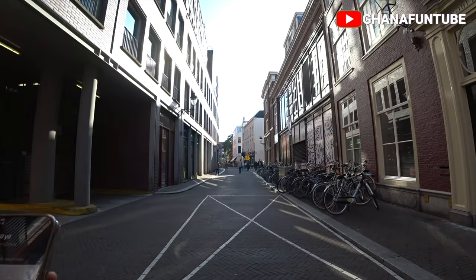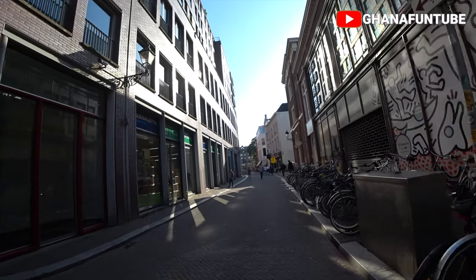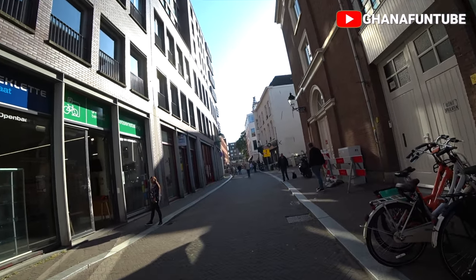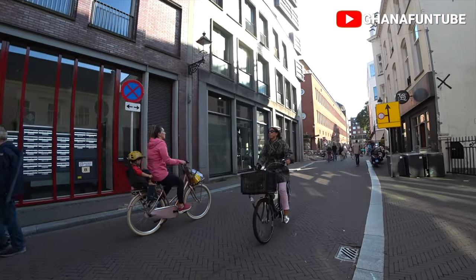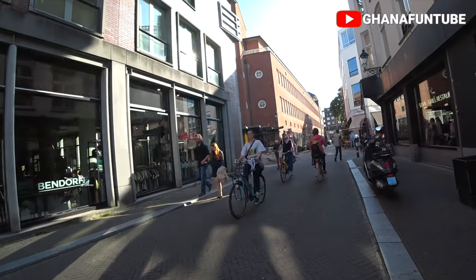Wow, guys, let's go. I have 3 more minutes to Albert Heijn. I'm going to get some drinks, and I can show you guys how inside Albert Heijn looks like, how much a drink or beer costs in Netherlands. Hello, how are you? They use bikes a lot here. I believe it's a bike lane. It's not 6 o'clock yet, so they can still use bikes.